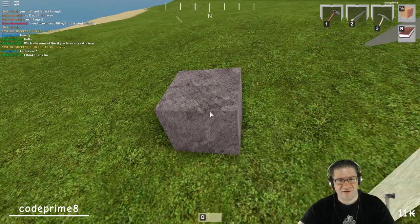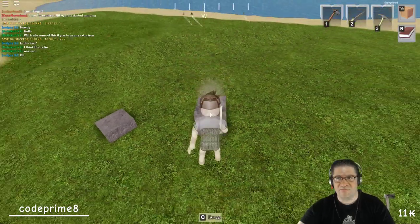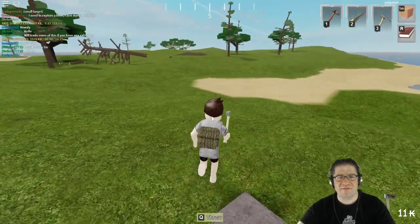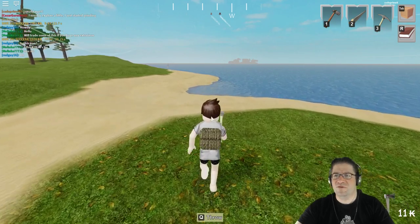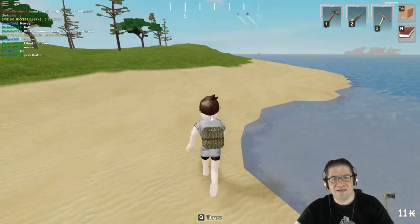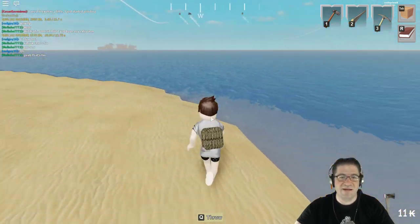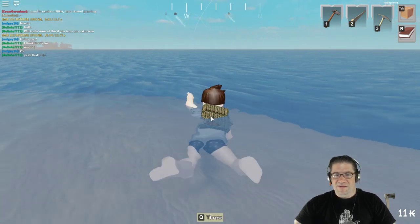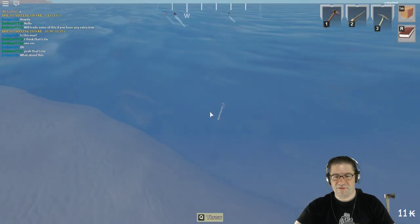Can I turn to this side and chop it a different way? I guess it still chops in the same direction. But I don't have tools. Okay, I gotta go get tools first. So I've got 11 kip on me. It takes 75 to get the stone tool. We've only got about 4 minutes remaining, so that means I gotta go out here, get my ship to spawn.